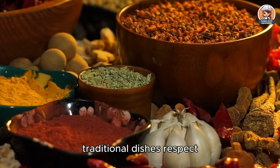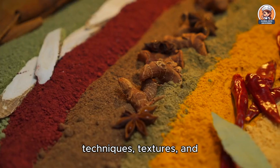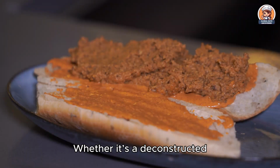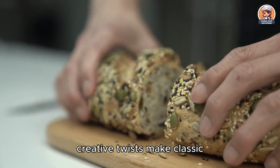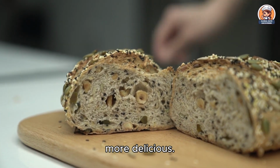The best modern interpretations of traditional dishes respect the original flavors while introducing exciting new techniques, textures, and presentations. Whether it's a deconstructed taco, a ramen burger, or a croissant cube, these creative twists make classic dishes more accessible, visually stunning, and even more delicious.